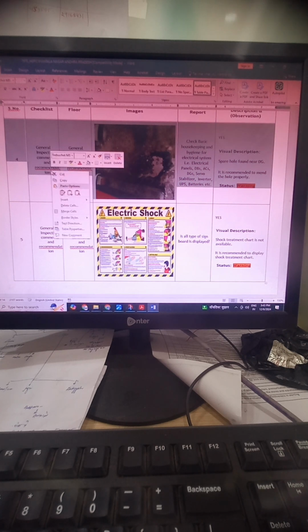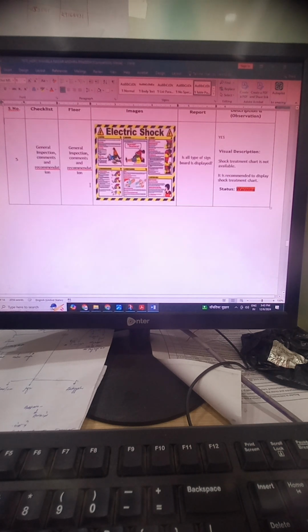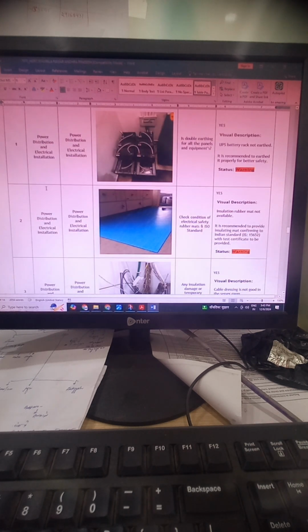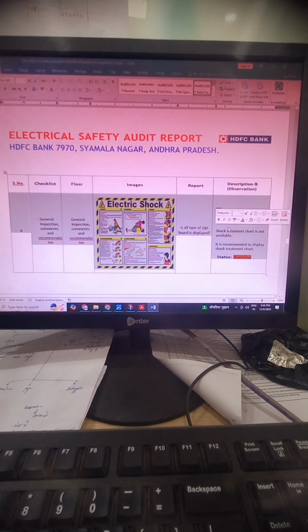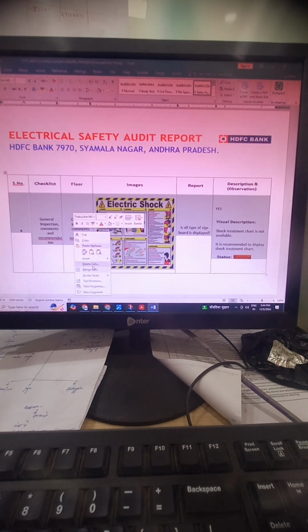Delete this cell. And actually this observation is also incorrect. Electrical shock treatment chart is not available. That is correct at the site, but do not post the image when the thing is not available at all. How can we post this image, even though the electrical shock treatment chart is not available at all? So that's why I'm going to delete this cell also.